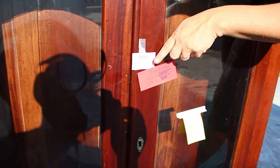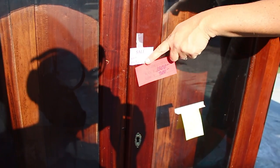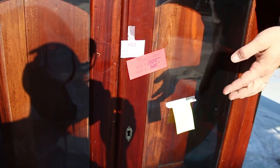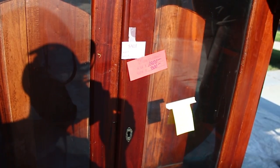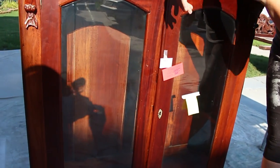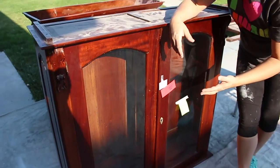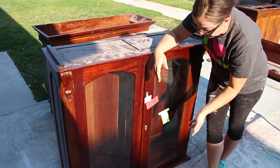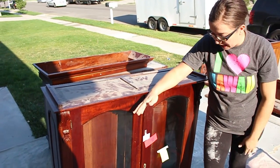So originally it started at $1,200. They put it on sale for $600, and then because the store's closing and moving, they marked it down to $300. $300 was still a little bit much for me because I'm gonna be flipping it, and I'm probably gonna get somewhere in like the $450 range after I fix everything. So I offered them $125. They met me halfway at $125.